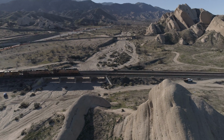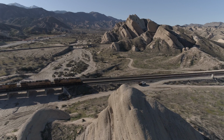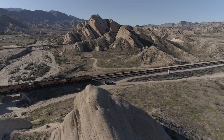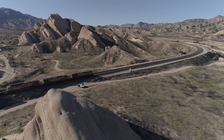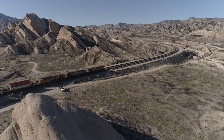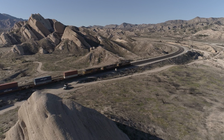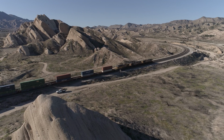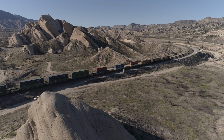So you got the dual track there in the middle, and then beyond that is the fourth track, basically going right through the Mormon Rocks area. That truck you see moving, it's one of the railroad workers. They've been working there. You can see a little further down the tracks they've got some vehicles. I'm not quite sure what they were doing, but I guess there's always somebody there.